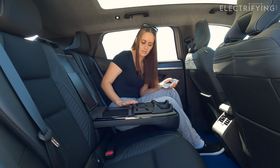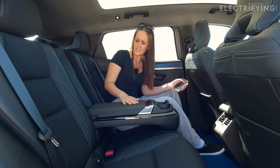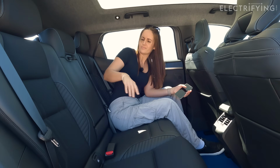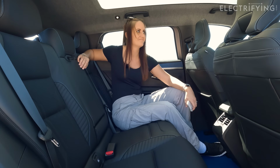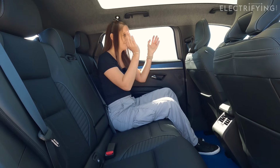Oh God, I'm like a kid in a toy shop in here. That is great. Do I have to shut that? Shut that. That's neat as well though, isn't it? Yeah. Well done, Renault. That's brilliant. I like that. Right, let's check out the front seats.